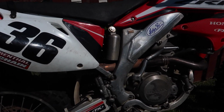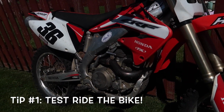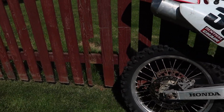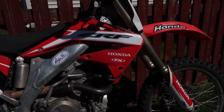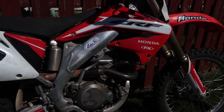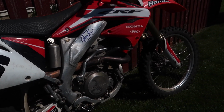So basically my first tip is take the bike for a test drive. Every time I've bought a used dirt bike, I've never taken the bike for a test drive. It's always been offered, but I personally don't like riding someone else's stuff that's not mine, especially if I don't know the person. So I never take it for a test drive just in case something happens. But from now on, I'm gonna take my bikes for a test drive, and you guys should too, so you know how it rides. You can feel the clutch, you can feel how it shifts, how the engine feels. It really helps to take your bike on a test drive, so I'm gonna start doing that from now on.